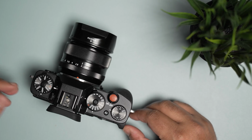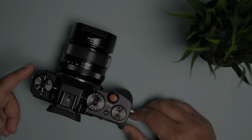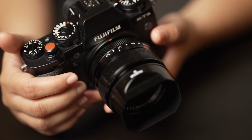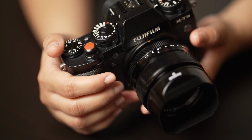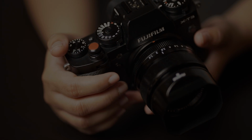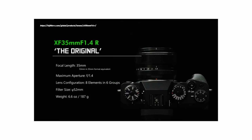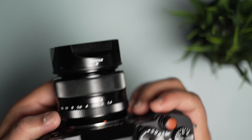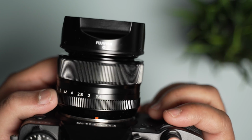So now let's move to the review of the 35mm lens. First, I would like to talk about the lens build and the handling. The 35mm f1.4 has a field of view in full frame equivalent to 53mm, so it has 8 elements in 6 groups and 7 diaphragm blades. It opens up to aperture range of 1.4 all the way to f16.